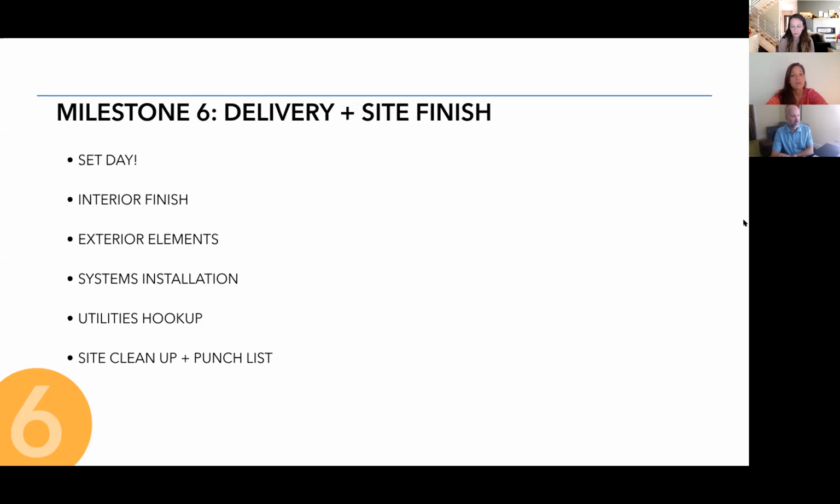But with the vast majority of the house arriving complete from sheetrock to exterior sheathing, it really leaves finishing touches and systems installation to be done once the modules are on site, connected, and weathered in. So this wrap-up milestone really represents anywhere from 2 to 4 months, generally speaking, for those remaining aspects.